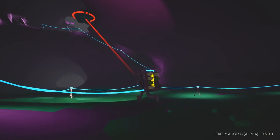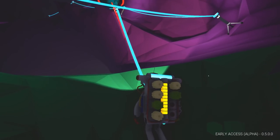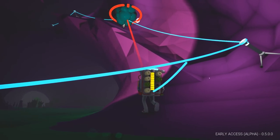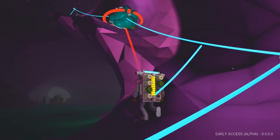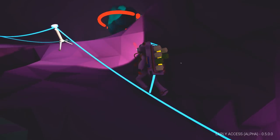There was compound right by our base, so I'm grabbing some of that. Oh, well, thank goodness for that. I think I got enough for the smelter. Oh, my little gun thingy is on fire. What? It's weird. It's on fire.